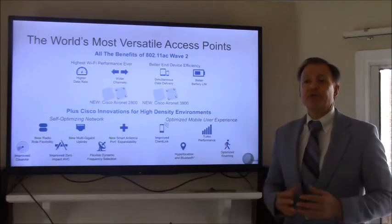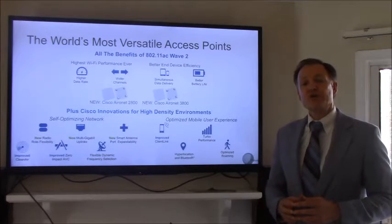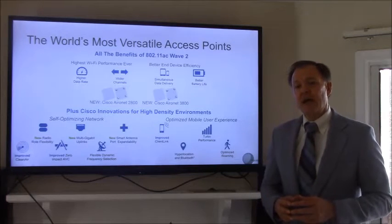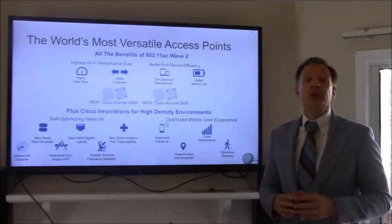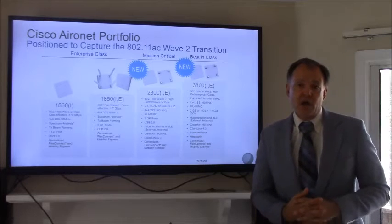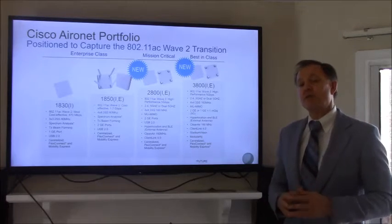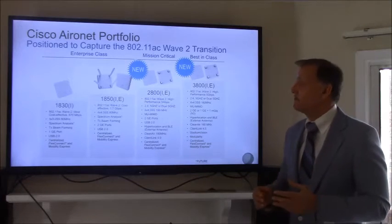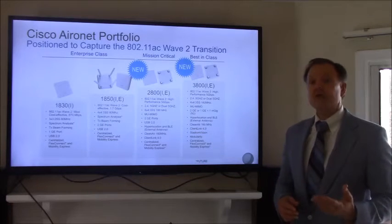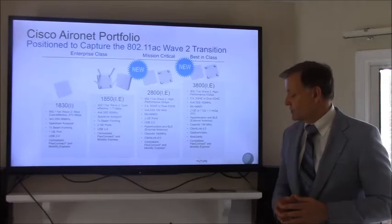Cisco has built their new Wave 2 portfolio of products on previous versions. Leadership in the industry: first in class, best in class, and in some cases only in class. So let's talk a little bit about the portfolio of products. This is the Wave 2 access points from entry level to enterprise. We have the 1830 and 1850, which are our entry level access points, and then we move up to our enterprise, our mission critical and best in class, the 2800 series and 3800 series.